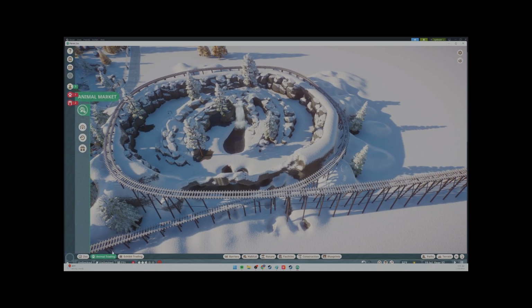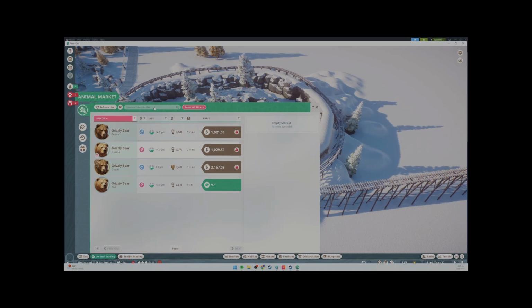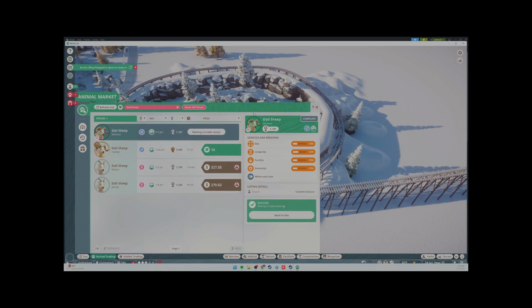So let's go ahead and put a couple in, and then we'll call it an episode. So we're going to search for, let's reset filters, search for Dall sheep. These are a tundra animal. I haven't done the research yet. I should do that. Let's go ahead and grab, interesting, their names: Winter, Amelia, Yeoman, and Mojave. Mojave Desert, that's funny.